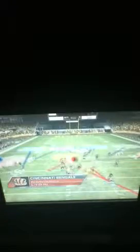Passes short right side. And he's tackled at about the 25-yard line by Taylor. They get about 10 yards there. Short throw to the left. He's brought down at about the 31 by Lewis. 6-yard gain on the play.